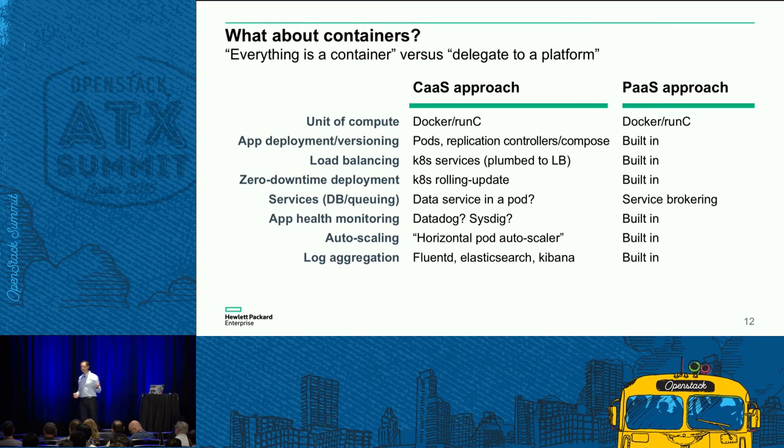Now, are PaaSes perfect? Hardly. A lot of the PaaSes have actually started well before these technology layers solidified. So the good news is that the PaaS systems out there are starting to react to that.